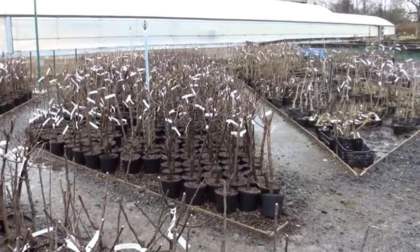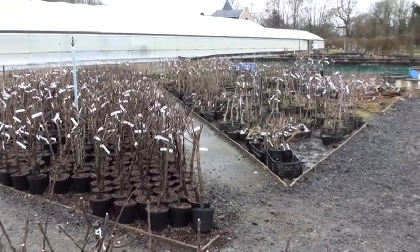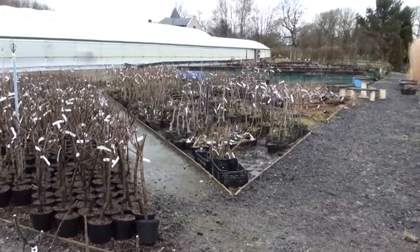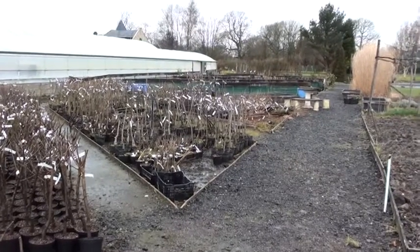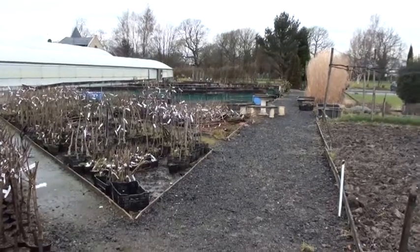The only other thing is that if everything isn't squashed right together, it's blowing over the whole time. So we're standing it up the whole time as well. But all in all, not too messy out here, and we're getting ahead in some ways where we wouldn't usually, but the weather is sort of keeping us inside a bit more.